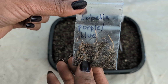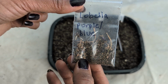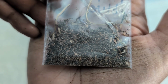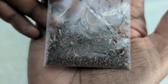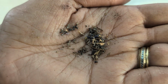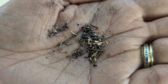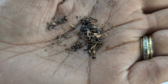I'm usually pretty good about putting the dates of when I collected my seeds, but I didn't do that. But I know that these seeds are not that old. And the seeds are very fine. They're mixed in there along with the non-seed material. So when it comes to sowing this, we're just going to be sowing all of it, the seed plus the non-seed material, simply because the seeds are so tiny. This is called faith in seed collecting. You just have to trust me on this. There are seeds mixed in here, I promise. And I'll show you in probably a week or two what they look like once they germinate.